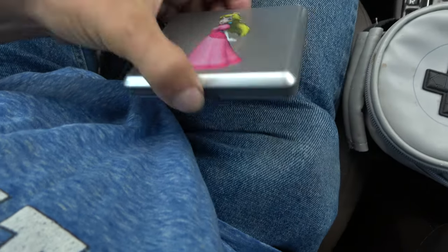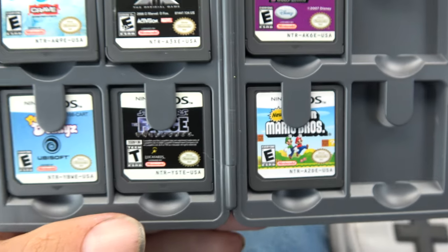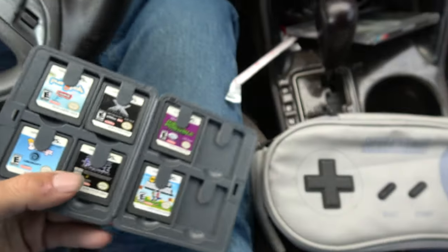And then over here, if I can get this thing open, we got some DS games. Nothing crazy. There is a copy of New Super Mario Bros. in there, Star Wars. Got a really good deal on all that stuff. I've already doubled my money just selling one item. That's all I'm going to say on that.